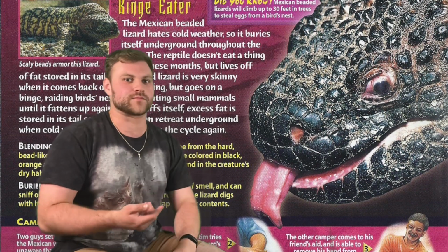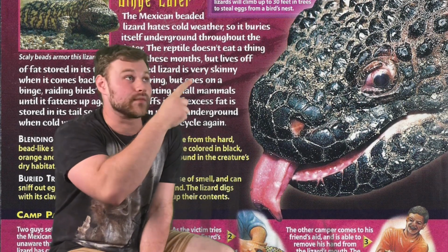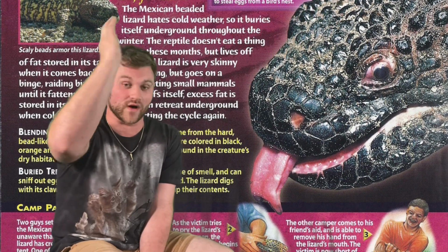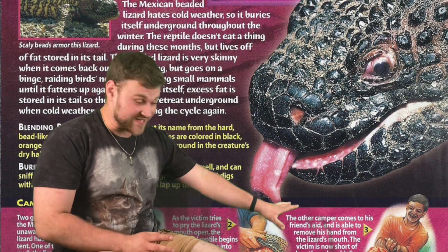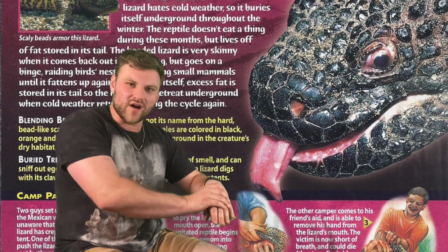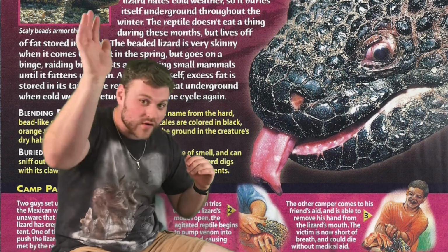They're going to hunt lots of prey. They're going to climb trees and raid birds' nests for eggs. By the way, they can climb up to like 30 feet in all these trees. I'm sure the card says up to, but I'm sure they can climb as high as they want to reach a bird's nest up there. I don't know how easy it is to see down there, but you can even see an image of the beaded lizard biting onto a camper's hand. And it's only doing that because they invaded the lizard's territory and they're trying to shoo it away.